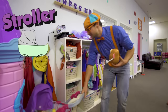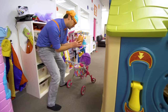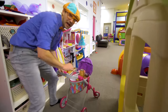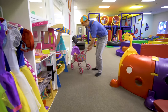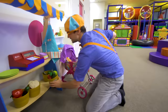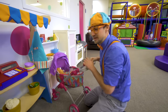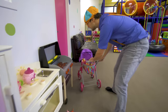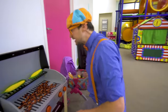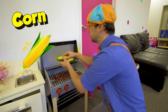Whoa, a stroller? Okay, come on, baby. Let's go. I'll put you right here. All right, let's go. Oh, hey. Some fruits and vegetables. Let's put those in there so we can cook them. Oh. Speaking of cooking vegetables, look! Some corn on the barbecue.